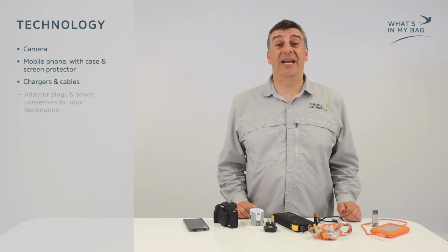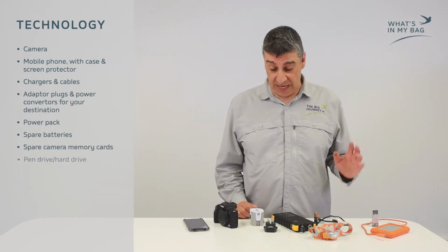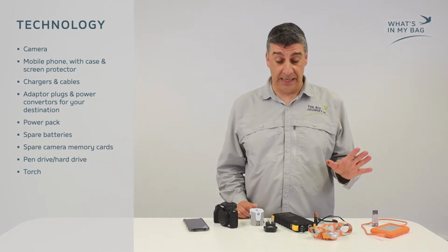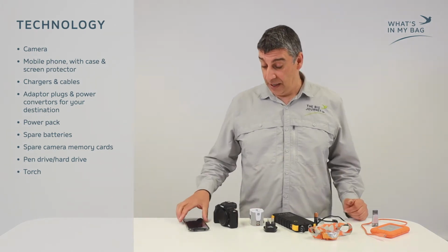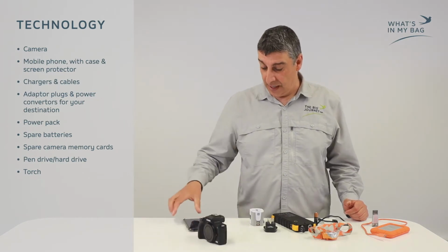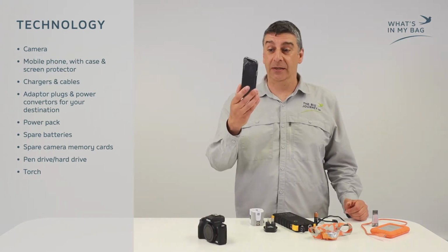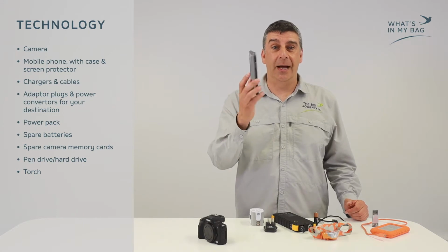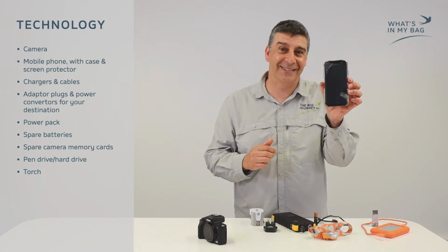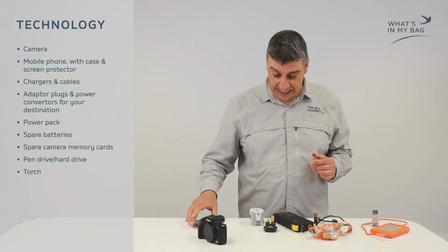Let's talk about our technology needs now, because there are a number of things that people forget regularly. So first of all, you're going to want your camera and you're probably going to want your mobile phone. Make sure it's got a good case on it and a decent screen protector. Just a footnote for you, they do work because I dropped mine yesterday. So make sure we can take care of those.